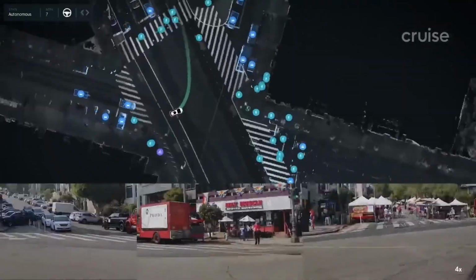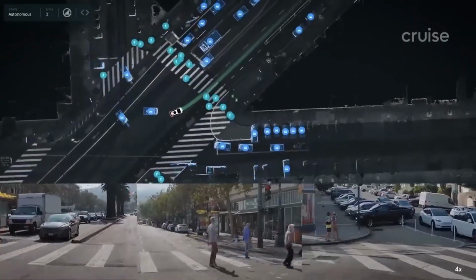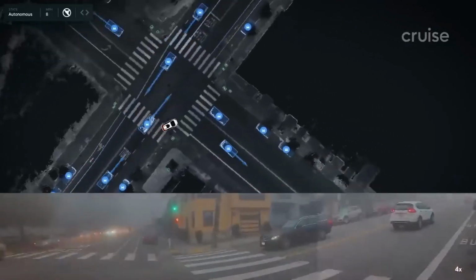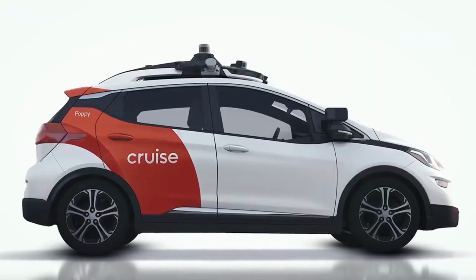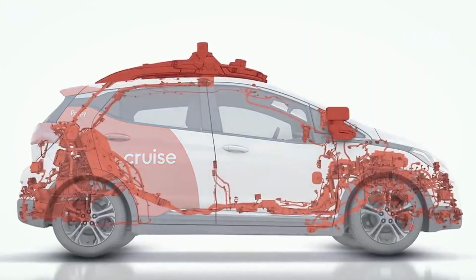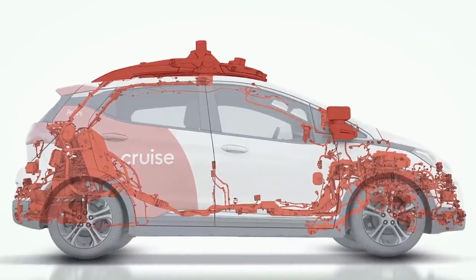They want to be all those things, and they are backed by Honda, and they're also backed by GM. And they had an event in January explaining their upcoming vehicle, the Cruise Origin. And even though at that time it looked like a concept, they promised us that this vehicle would come to market. They are currently testing vehicles, Chevy Volts to be exact, in California.